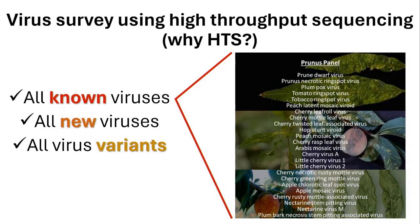It comes at a higher price point. It's about $500 to do the high throughput sequencing on a single sample. So this is why it's not routinely used for diagnostics just yet.